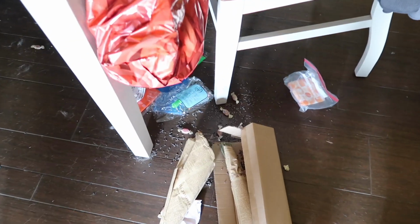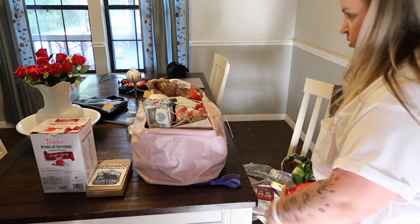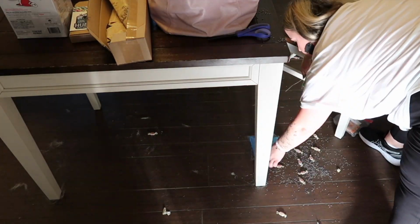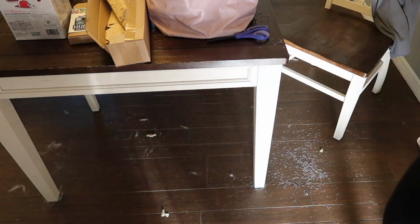And then the box of lavender that I'm going to use for decor fell, and it's real, dried lavender. So all the pieces are on the floor, and the cough drops fell everywhere, and I was just getting a little overwhelmed. But it's okay, we got it all cleaned up.